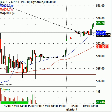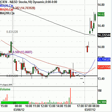Let's take a look at SINA. SINA, the networking company, is trading higher this morning. It looks like a strong gap up. The stock is trading around 14.50 at the moment. There's going to be some decent resistance in this general vicinity. I'd say around 14.60, and then ultimately more around $15. But that's a strong gap up on SINA. I would not short the stock right here.